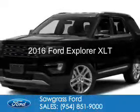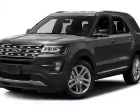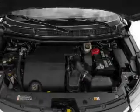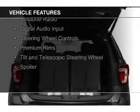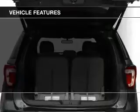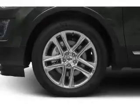This is a new 2016 Ford Explorer. It's powered by front-wheel drive, a 3.5-liter six-cylinder engine, and a six-speed automatic transmission. The features include a sunroof, leather seats, heated seats, Bluetooth connectivity, Sirius XM satellite radio, digital audio input, steering wheel controls, premium rims, a tilt and telescopic steering wheel, a spoiler.